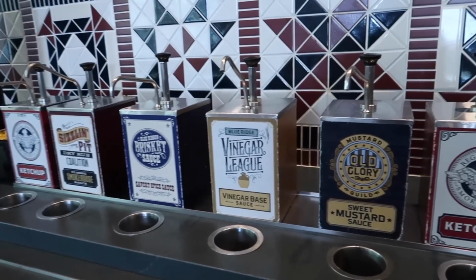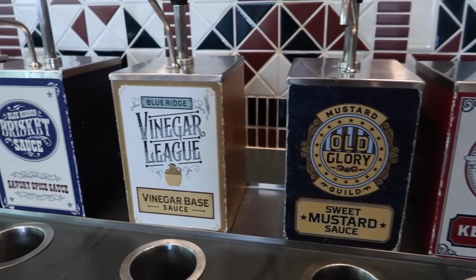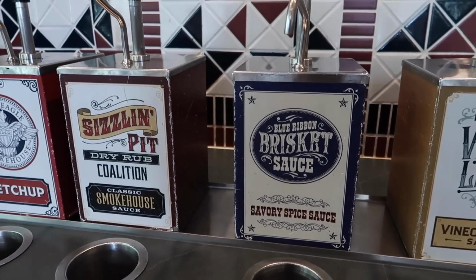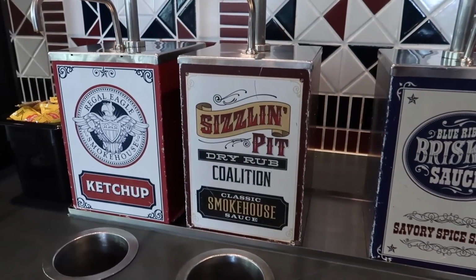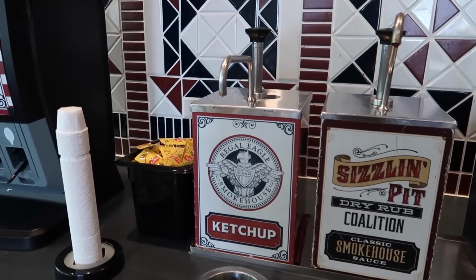Before we pick up the food, another really cool thing to mention about this restaurant is that they have a ton of different barbecue sauces for you to choose from to put on your food. Here's a look at them all. You can see right here we've got the sweet mustard, which is actually my favorite that they have here. We've got the vinegar based, we've got the brisket sauce, which is a savory and spice sauce, and then we've got your classic smokehouse barbecue sauce, and then of course ketchup too.